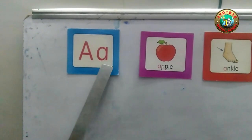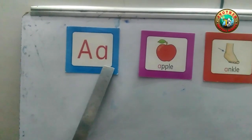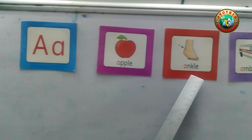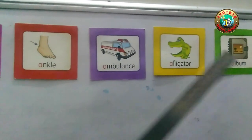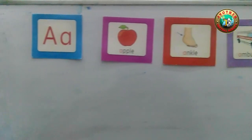Capital A and small a. A makes the sound a. A apple, a angle, a ambulance, a alligator, a album. Now we can see how to write capital A.